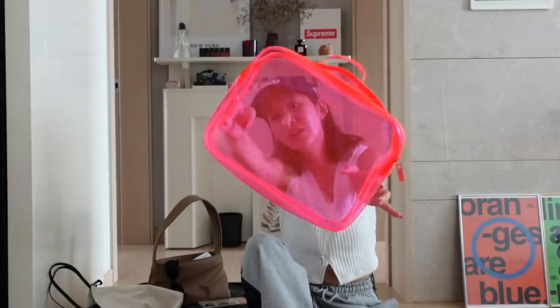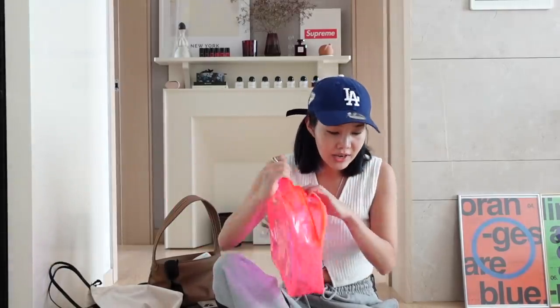But the reason why I'm starting here is because I wanted to show you guys some of my travel skincare essentials, because every time I went to Jeju, a lot of you guys had questions about where I got this bag and some of my favorite sunscreens and whatnot. So we'll start with this. This pouch was a PR gift. I get questions about this every single time, and it's very convenient because it fits a lot of my skincare products. And then, of course, can't forget the sunscreen.